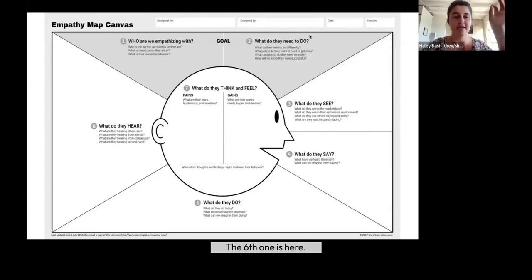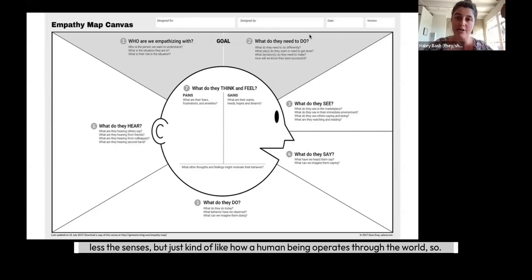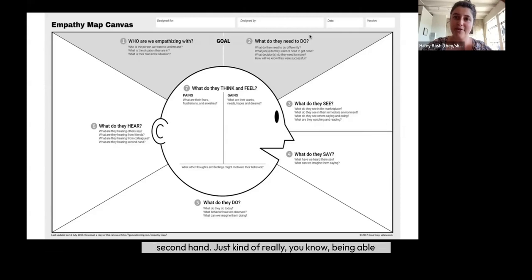The sixth one is hear. So you're kind of seeing that we go through more or less the senses, just like how a human being operates throughout the world. So hearing, what do they hear others say? What are they hearing from their friends, their colleagues? What are they hearing secondhand? Really being able to see how their worldview is being built.